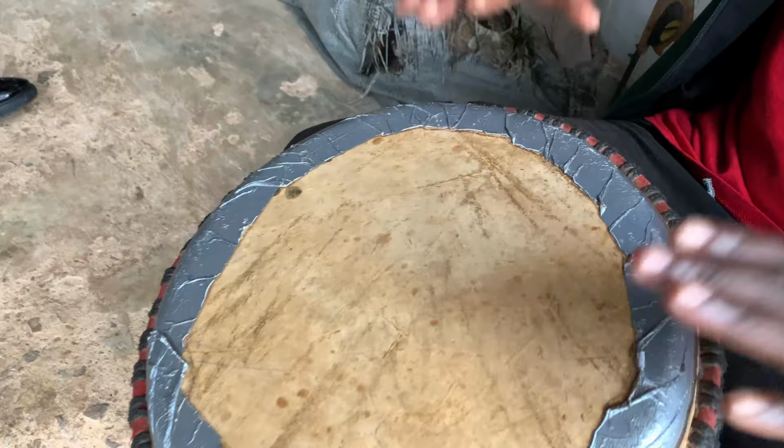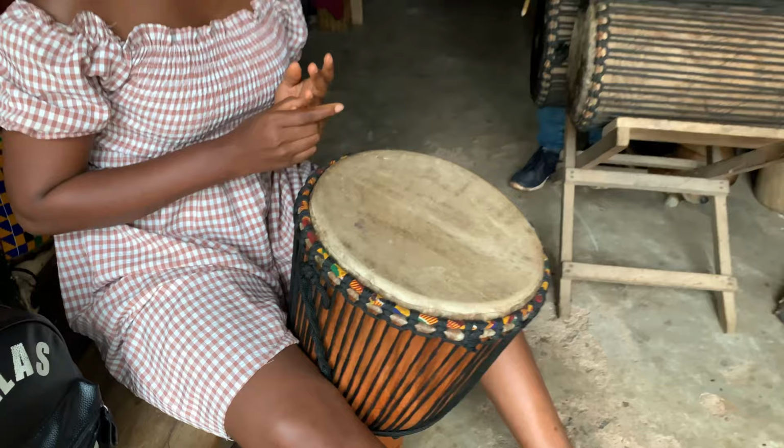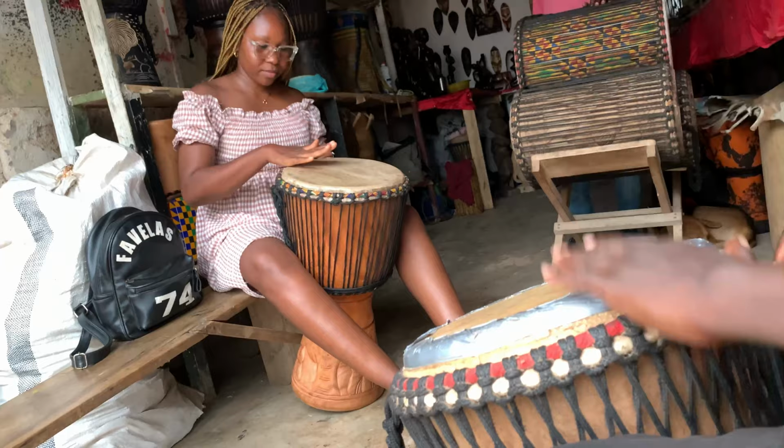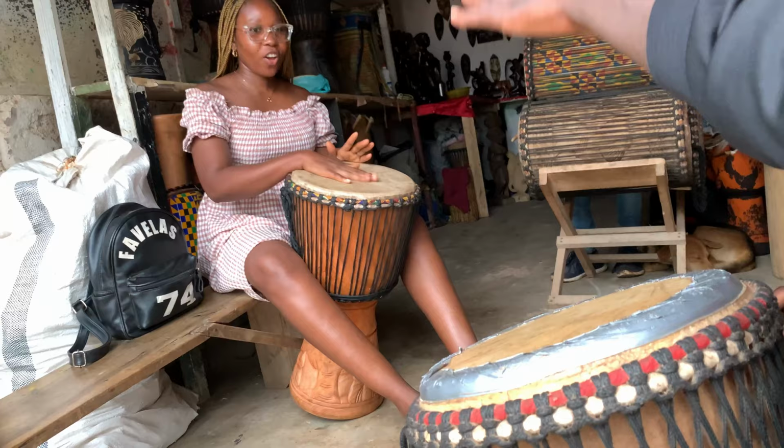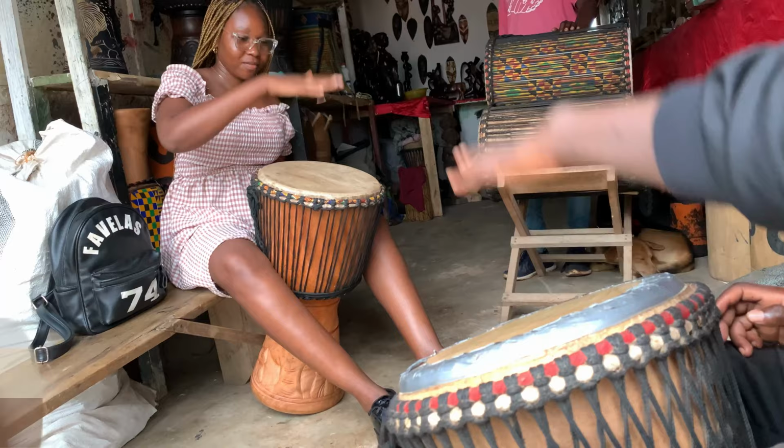So we have slap. Slap is half of the palm, so it goes like this. Half of the palm. No, you're flexing the hands. Two hands, doing it like that. And bass is the middle of the drum, so it goes like this. Two hands.